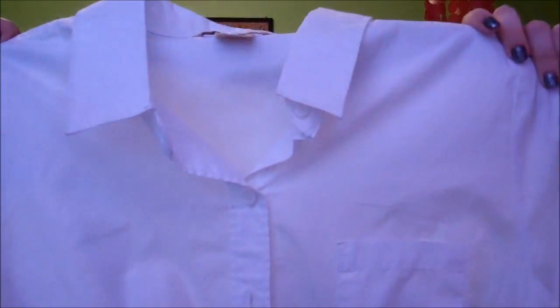Next, let's see. I've been wanting basic button-down shirts. I went to JCPenney and found this white one. I have it rolled up to 3/4 sleeves because I don't do long sleeves, as you can tell. This was $5 on sale, so I was excited about that, and I've already worn it once.